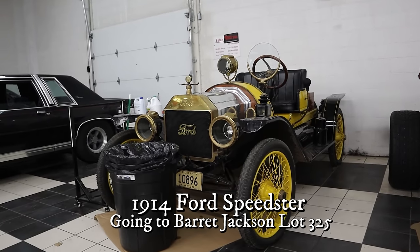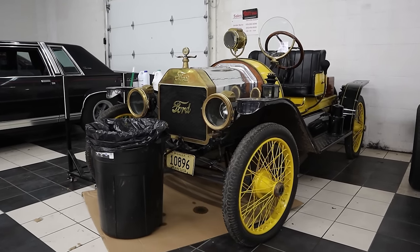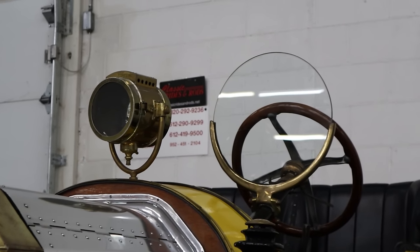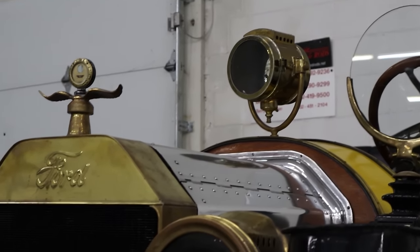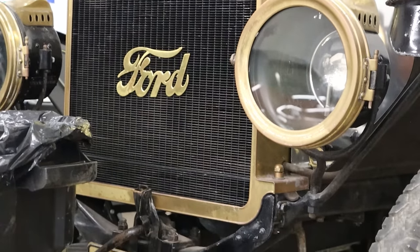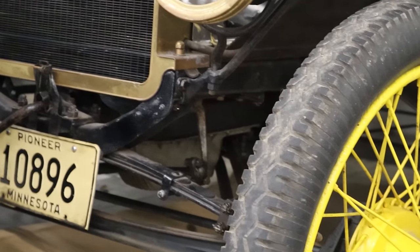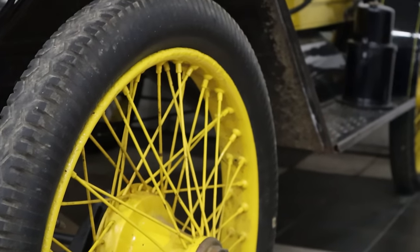Look at this here. Very old Ford. Wow, crank start. Look at the windshield, it's just a little bit of glass covering the driver's face. What an amazing piece of history. It looks like it's in really good condition for how old it is.